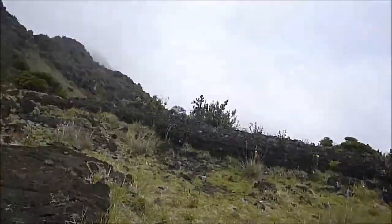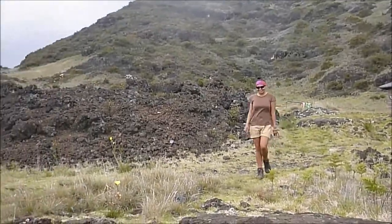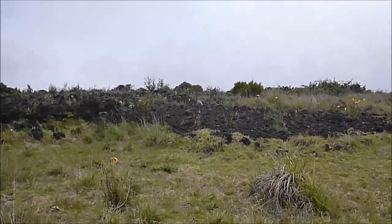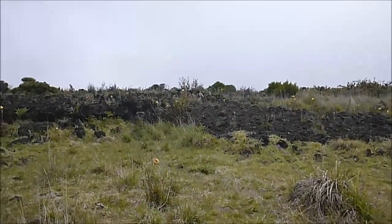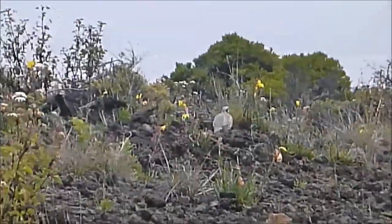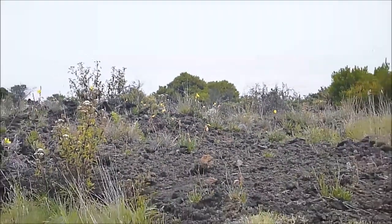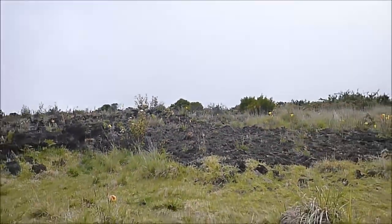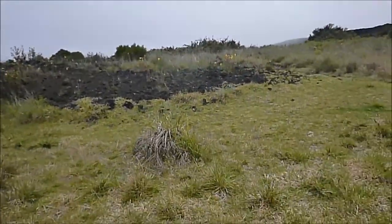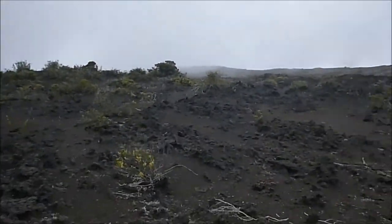Alright, see ya. We're just taking a break. And we are joined by some chukars. I don't know if you can really see them. These little birds, just hanging out, eating the primroses. It's fun watching them with the flowers.